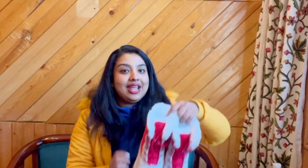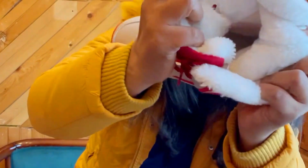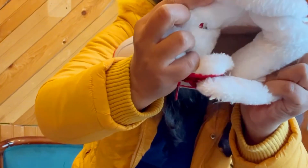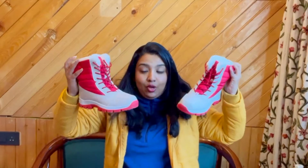So this particular one is from Shein again. Shein was kind enough to send me this. Inside, if you see, there's a warm layer. So this actually was very helpful for me during this entire trip.